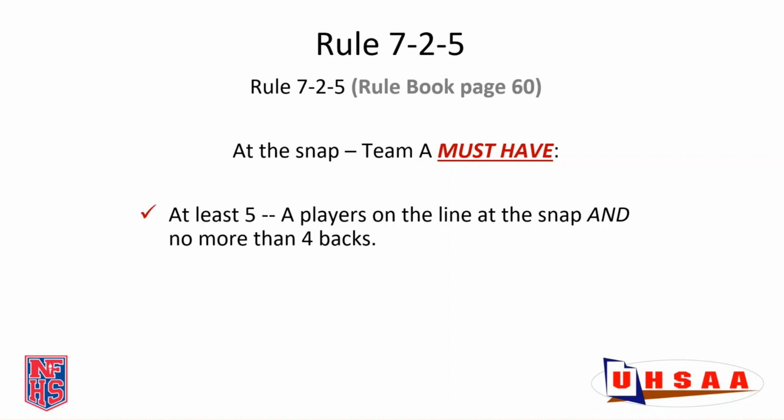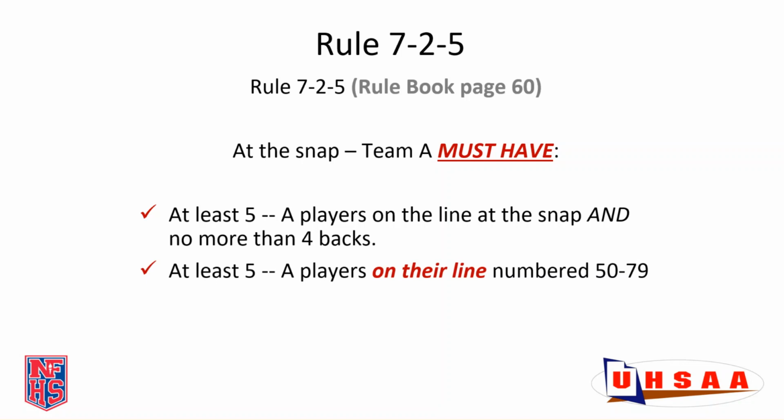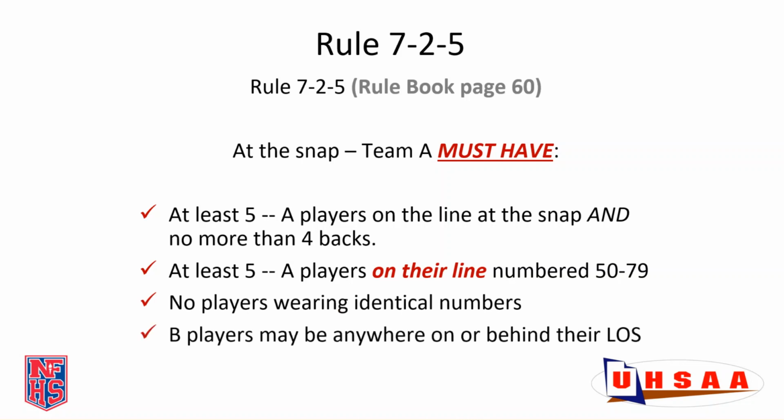Now regardless of how many players are on the offensive line, at least 5 A players on their line must be numbered 50 through 79. So if they have 7 of them, 2 of them may have eligible numbers, but if they have less than that, this requirement is not reduced, ever. So make sure that the players are numbered properly on the line of scrimmage. No players can be wearing identical numbers, and there is no restriction anywhere for B players. They may be anywhere on or behind their line of scrimmage on their side of the neutral zone, wearing any number they choose. The only restrictions apply to Team A.